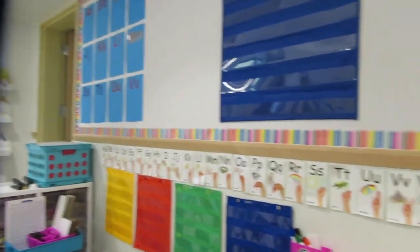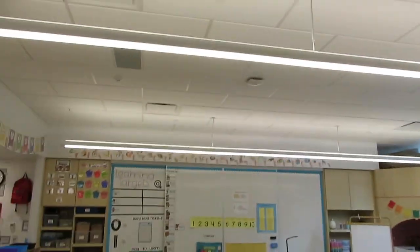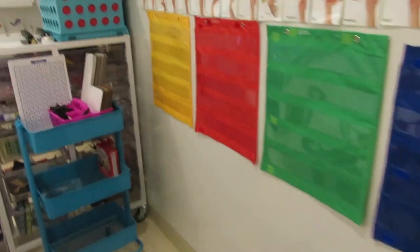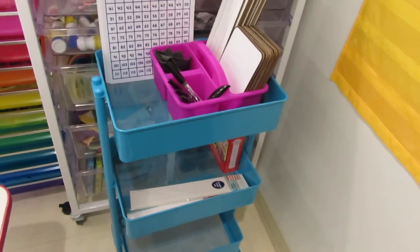And then I just have our Nelly Edge alphabet letters up here on magnets, so that they have it when they are working at the table. They don't have to turn around and look up here. And then this is my small group card, and I haven't put everything that I'm going to need. I just put some things that I think I might need.